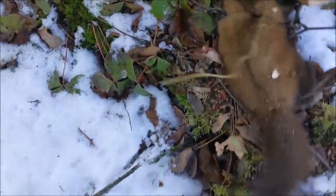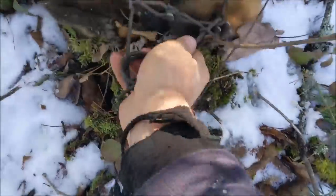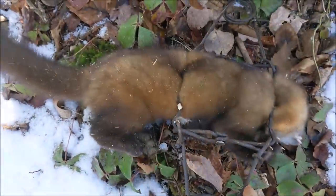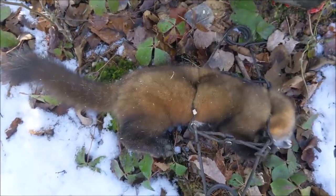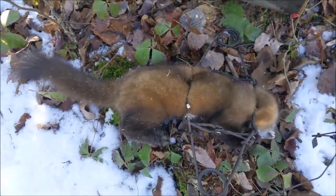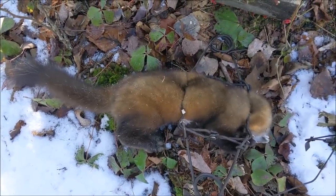Oh yeah, that's a nice, pretty marten. Look how beautiful. Oh, I love these guys, look at the fur. All right, sweet. First trap on this road. Man, it's been a good day. This is number 7, I think. 6 or 7.